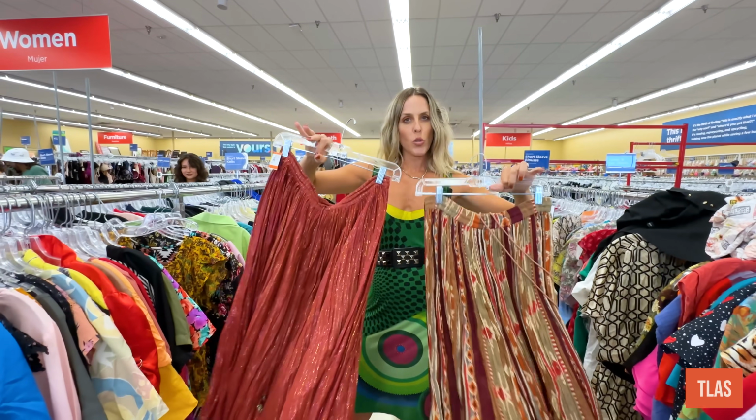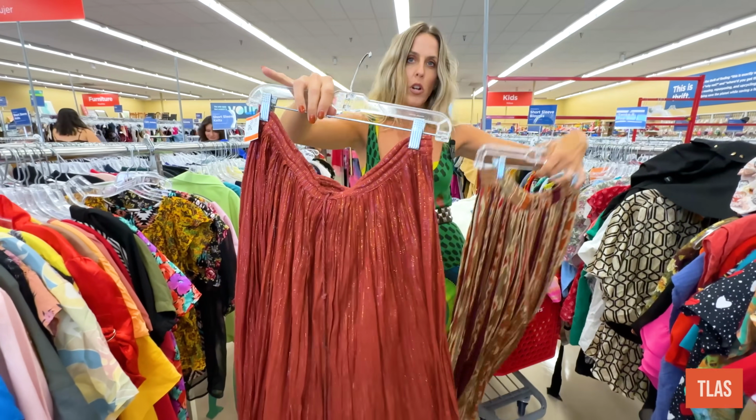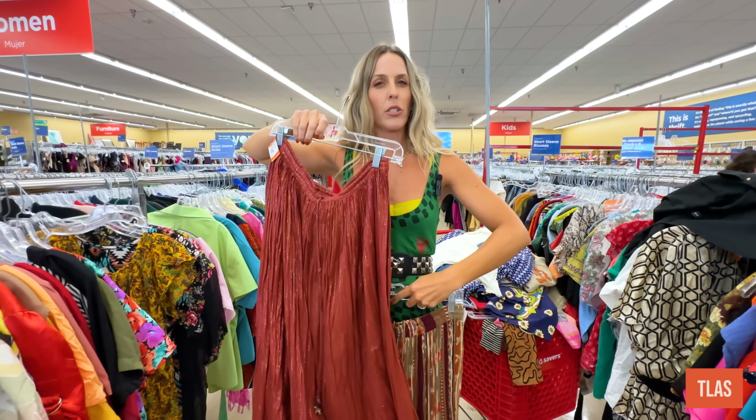Okay, I found these two gorgeous boho skirts. Loving this option's a little bit shorter, this is a little bit longer. I also love to layer these types of pieces and create this as a top and then this as a skirt, and then you belt it up.